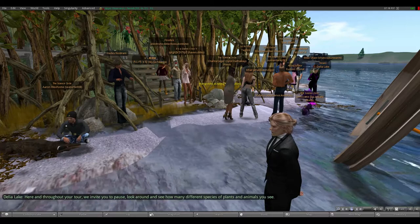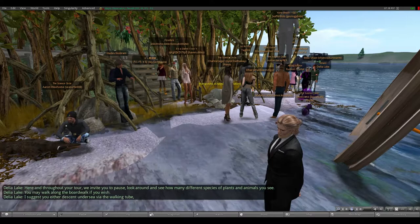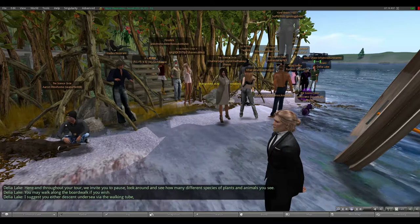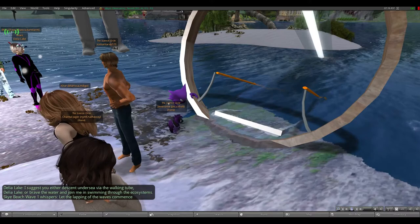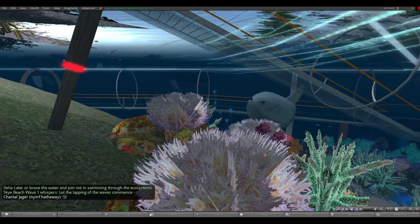So for this tour, you, of course, may walk along the boardwalk, but we really suggest that you either take the tube that Jan has put here. There is an underwater walking tube that pretty much circles the island. Or, and this is another wonderful feature of Second Life, you can go into the water in your clothes and come out, you won't even be wet. So I am going to just step off the edge and down into the coral reef.